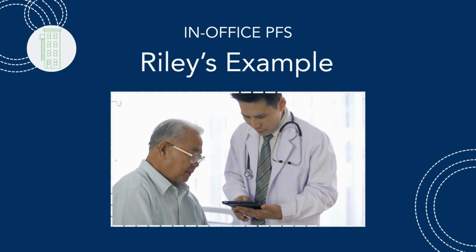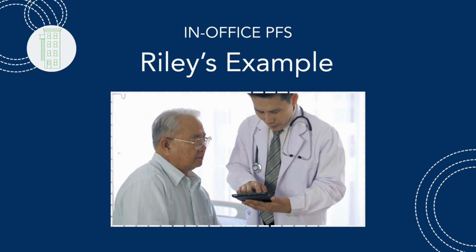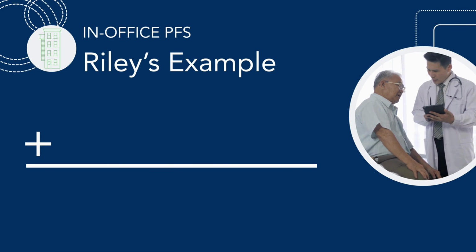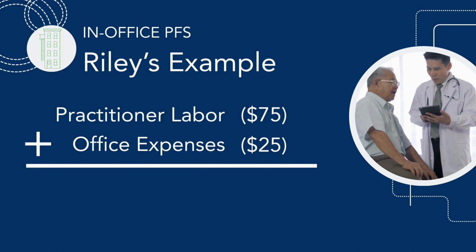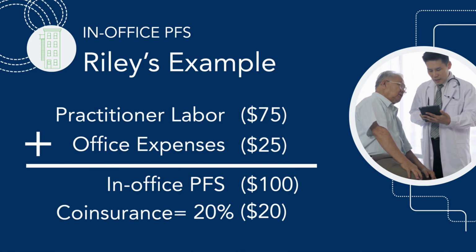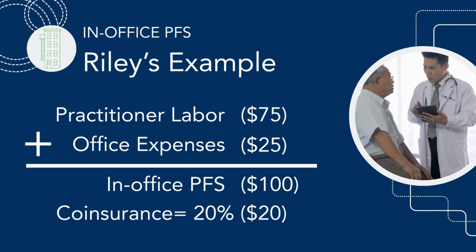What does this look like in practice? Let's go back to Riley to illustrate. These numbers are just examples, but let's say the cost of the care provided was $75, and let's say the office expenses were $25. In total, that's $100. And since Medicare cost sharing is 20% by default, we can say Riley paid $20 for this visit.